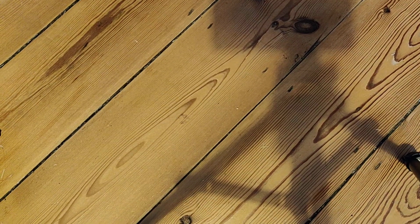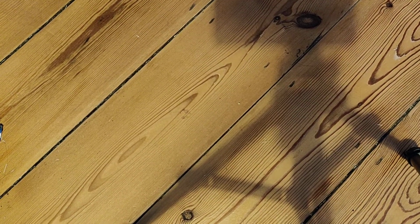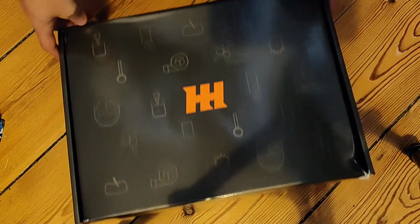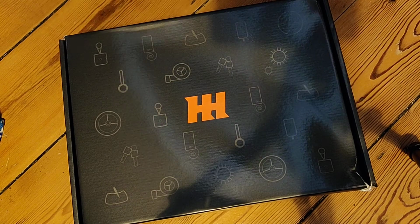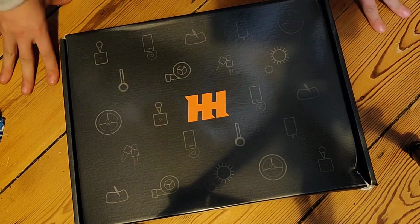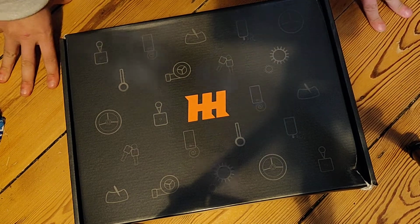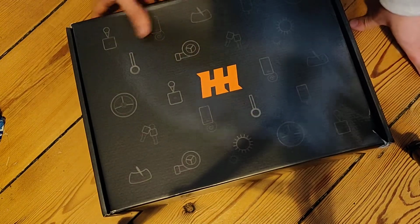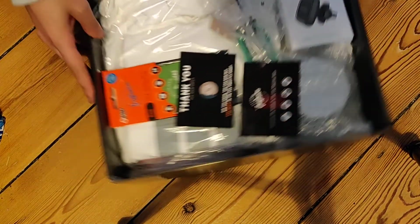So what we got here is a messy floor, my messy floor, and I'm going to be opening this. It's the CarThrottle Christmas box. I purchased it for Christmas. It didn't arrive in time. It's arrived today. So let's take a look at what's inside. I'll open it up first.